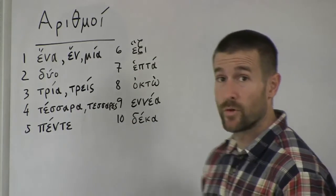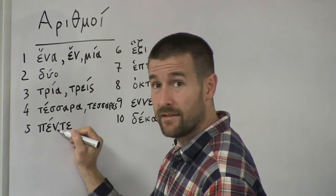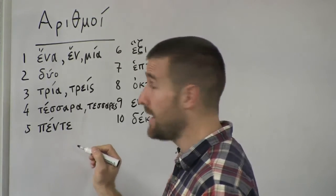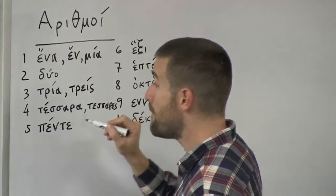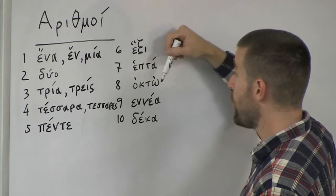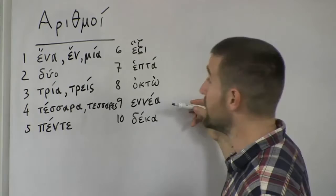Pende only has one form. Remember, this tough, that looks like a little T, whenever it comes followed by the ni, it is pronounced more like an English D. So instead, it's not pente, it's pende, all right? So, ena, δύο, τρία, τέσσερα, pende. Then we have έξι, επτά, οκτώ, εννέα, and δέκα. And of course, these all only have one form, which is good news.